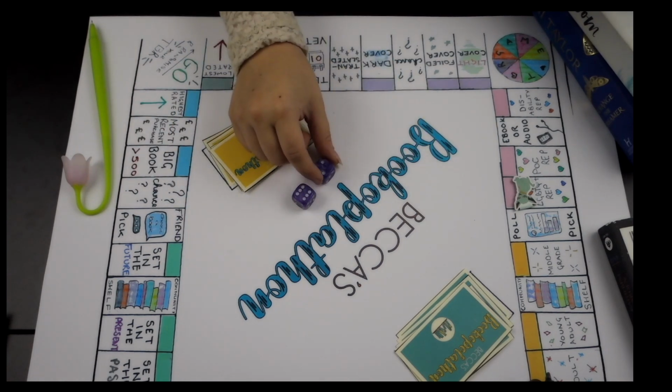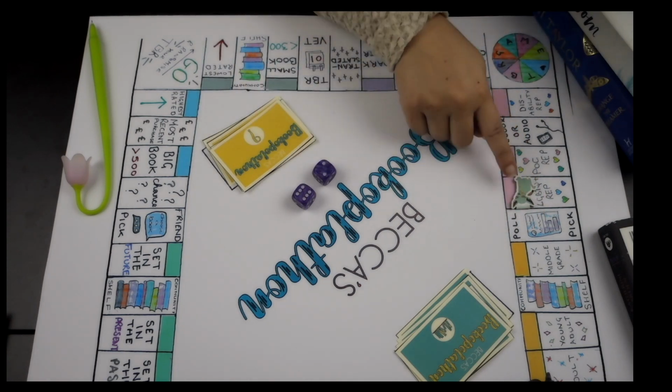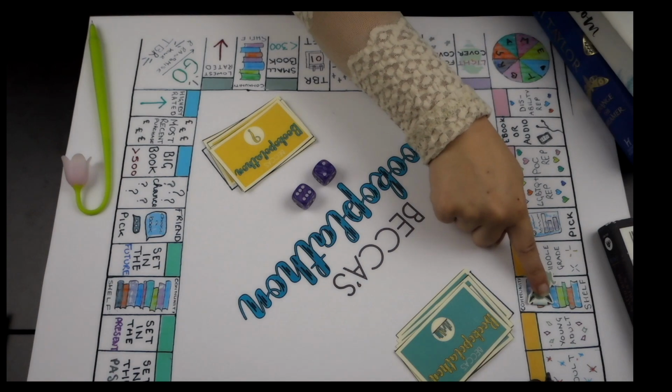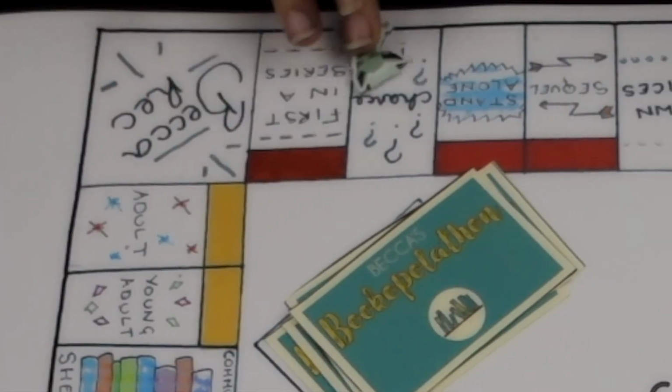6, 7, 8. So I have another 8. I'll also be adjusting my camera so you can see. 1, 2, 3, 4, 5. So then we have 6, 7, and 8.